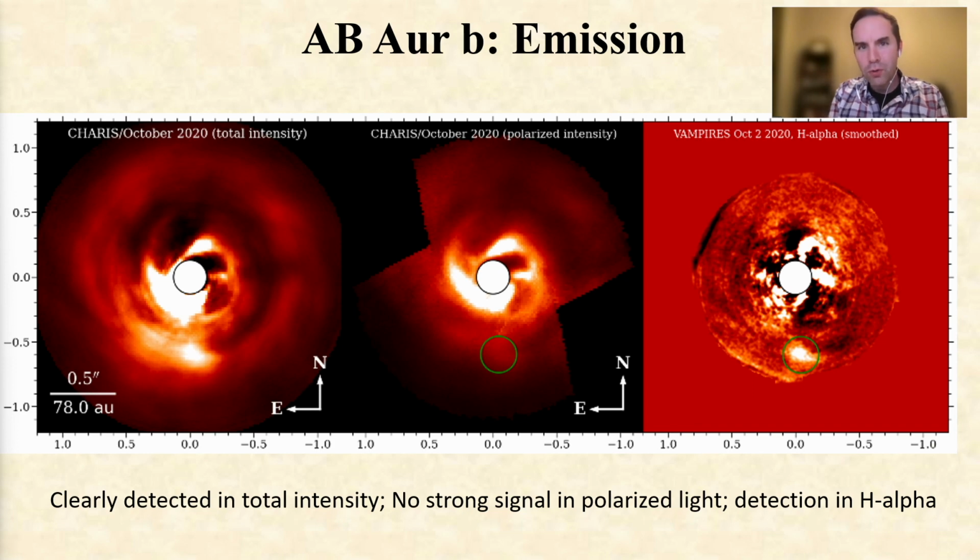So if we compare the total intensity image of AB Aurigae b on the left to the polarized intensity image in the middle, we do see that b lights up in total intensity, but is basically featureless, a non-detection, in polarized intensity. So that's good.